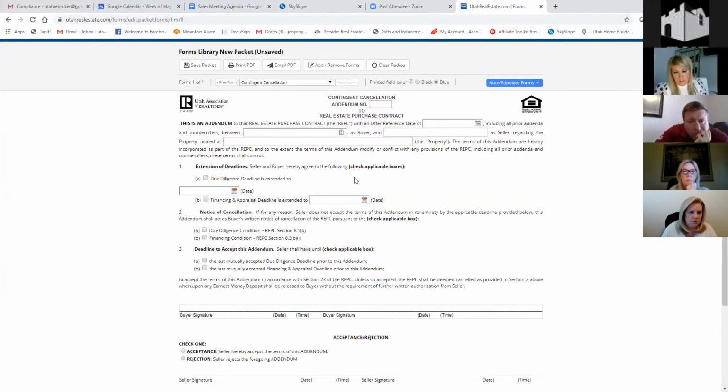So essentially what you're saying to the seller or the buyer's agent is, if you don't accept this by 5 p.m. today at our deadline, consider this our cancellation. So that's right here in section 2.